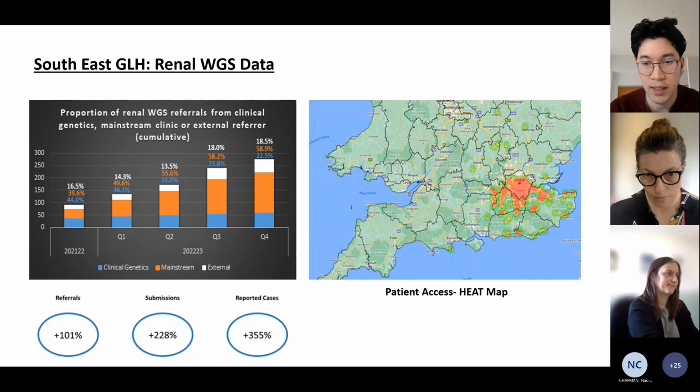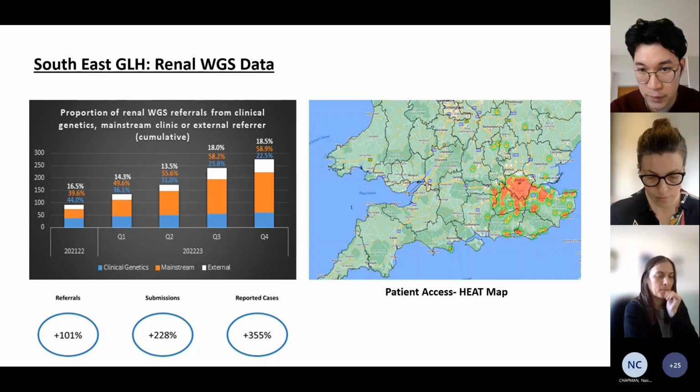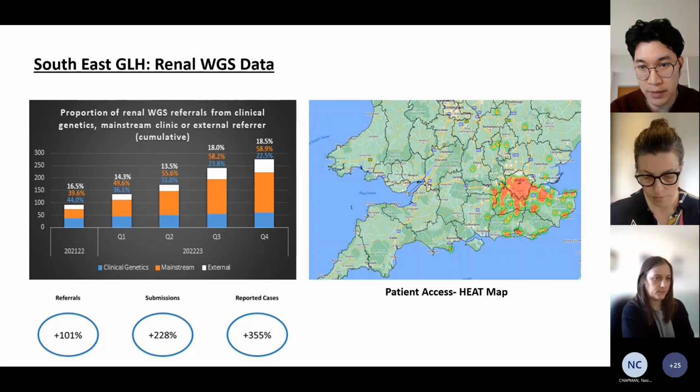And on the right, you can see the heat map that we have. It's quite concentrated in the central region, and we were quite happy to see that areas such as Sussex, as well as the East, are also sprouting patients and being captured around that area.